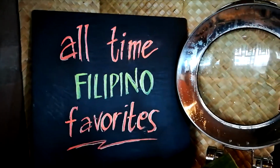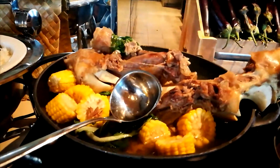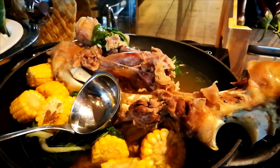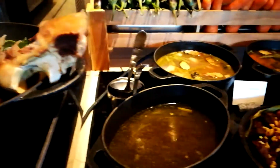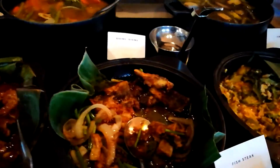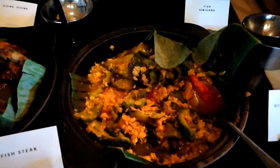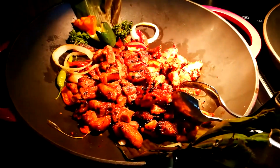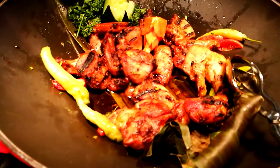Okay, we're now moving on to the main course. All-time favorites, which is rice, a massive piece of bulalo, basically stewed or boiled beef in its own broth, simmered for hours until tender. And then they have the usual. We have sinigang, adobo. We have gising, which is kind of like something spicy. Isadong ampalaya, fish sinigang, fish steak, pork sinugba or grilled pork belly, seafood medley or mixed seafood. We have chicken inasal or sinugba.